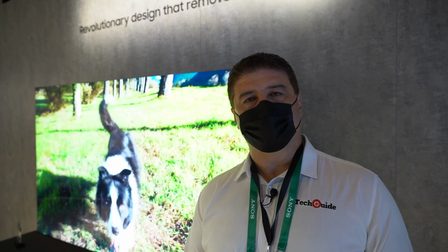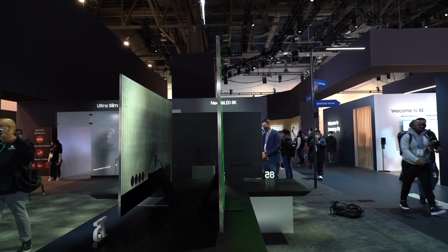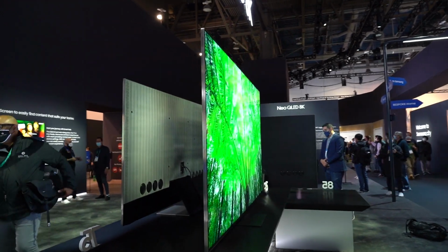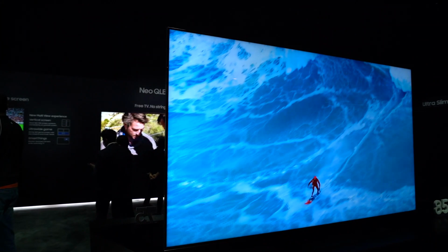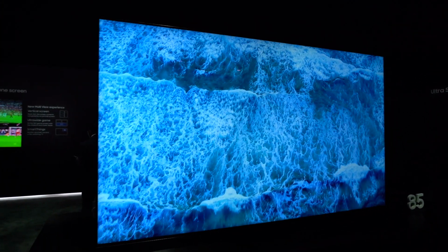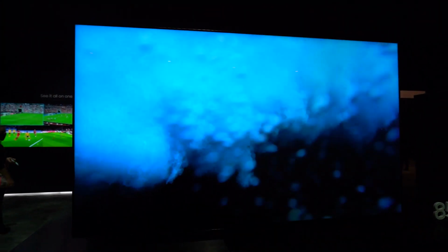Well, this is the hero TV of the lineup, the Neo QLED TV that's available both in 4K and 8K. There's a bit of new technology with this year's television, including the Neo Quantum processor. So a lot more power behind the screen to power all of those new features. One new feature is shape adaptive lighting.